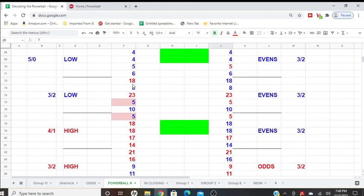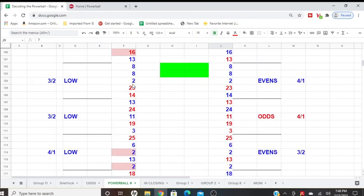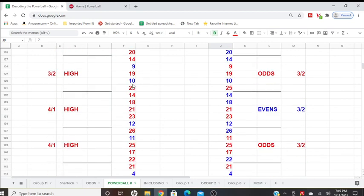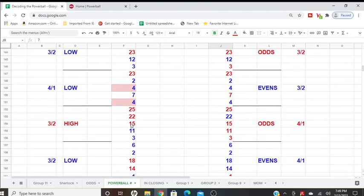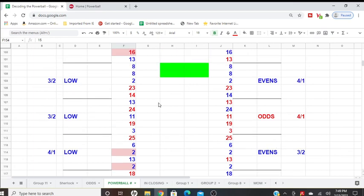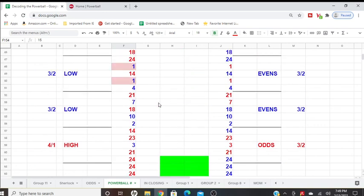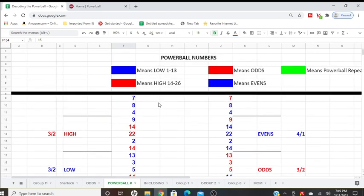Okay, so let me go down and try to find it here. Okay, where are you? Here it is. Okay, so it's been a while since this came up. All the other high odd numbers have come up. And I'm hoping that this is due. Okay, so you can see it hasn't come up in a while. So we'll see what happens.